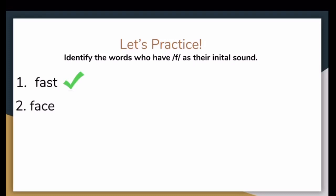Number 2, face. Is the initial sound in face F? Great job. You're right. Face also starts with F. Vet. Is the initial sound in vet F? Great job. Tried to trick you on that one. The initial sound of vet is V. It starts with V. Number 4. Thin. Is the initial sound in thin F? You're right. The initial sound in thin is not F. It does not start with F.